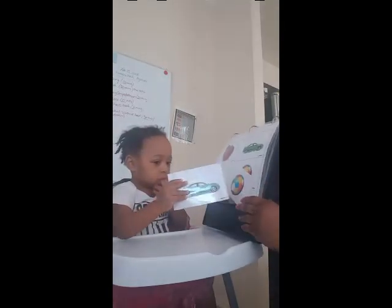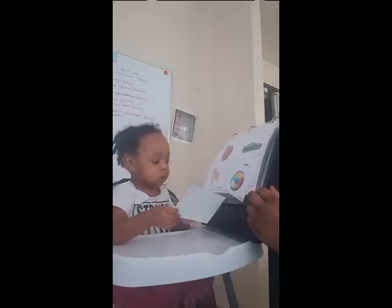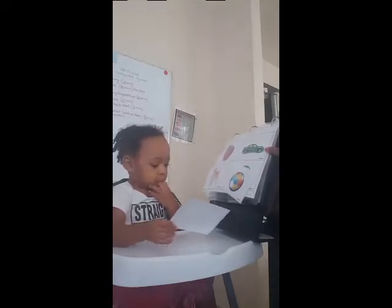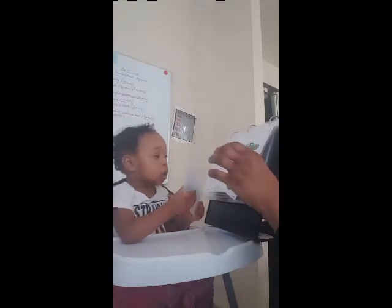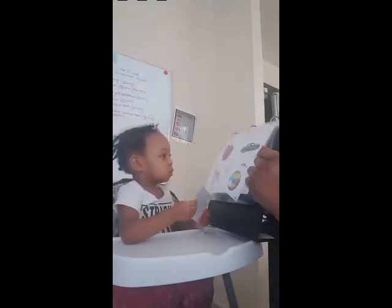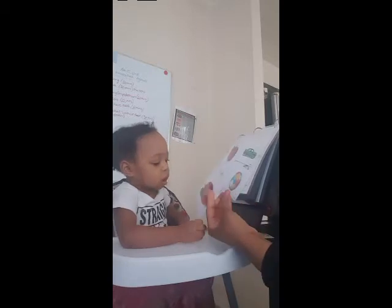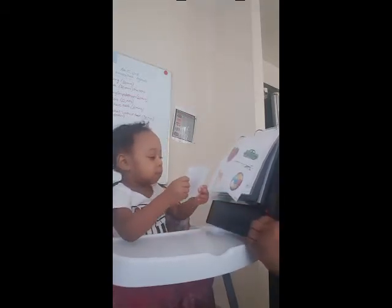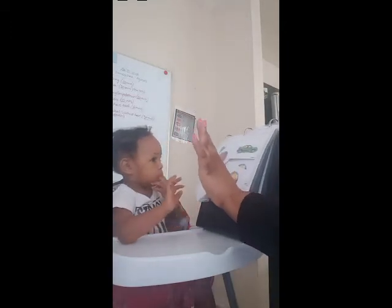K, k, car. Car goes vroom, vroom. Very good. Car. Where does the car go? The green car. Maybe here? Yeah? Let's put it right here. Good girl. And finally, what is this? What is that? Apple. Where does the apple go? Good girl. I am so proud of you. You did it. Good girl.